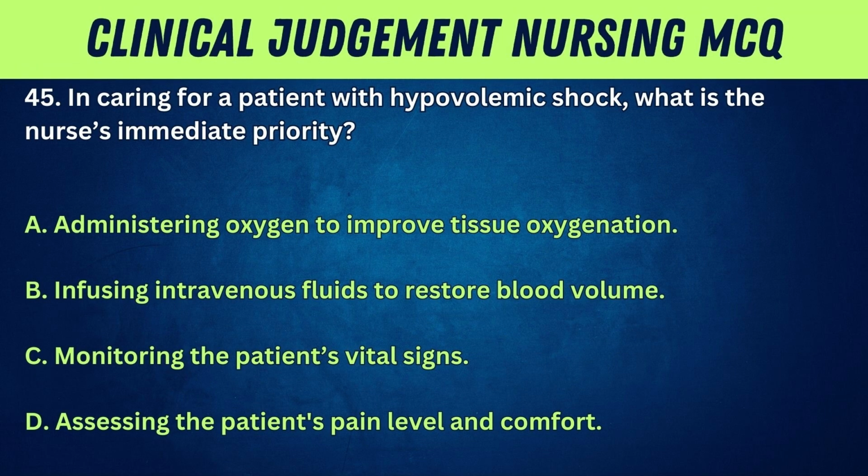45. In caring for a patient with hypovolemic shock, what is the nurse's immediate priority? A. Administering oxygen to improve tissue oxygenation. B. Infusing intravenous fluids to restore blood volume. C. Monitoring the patient's vital signs. D. Assessing the patient's pain level and comfort.